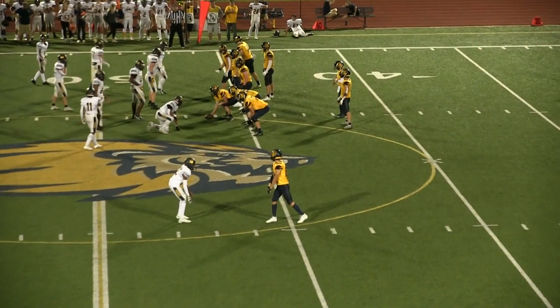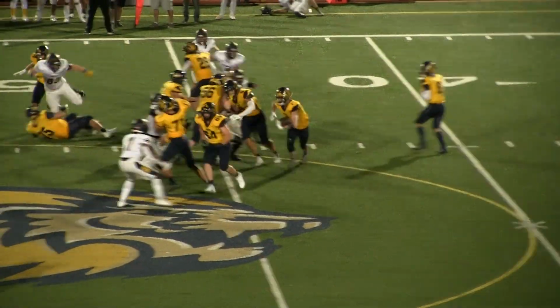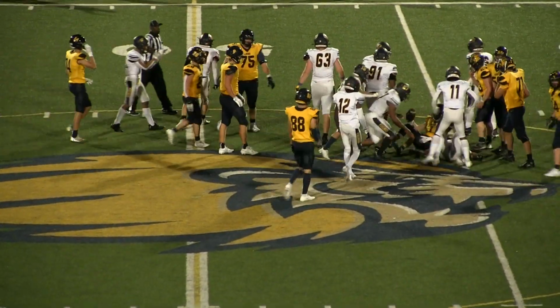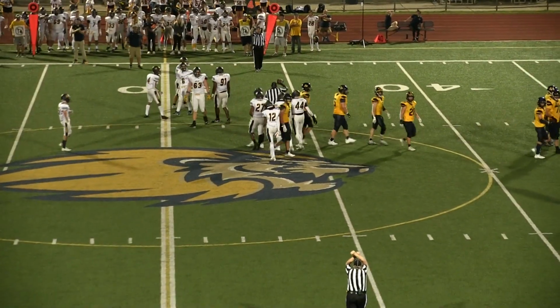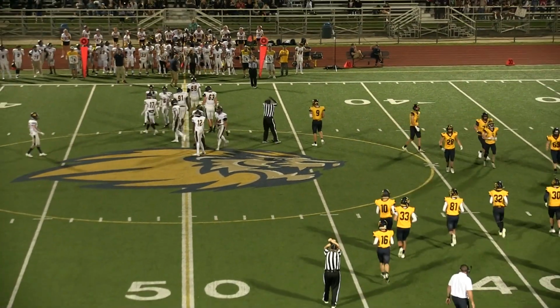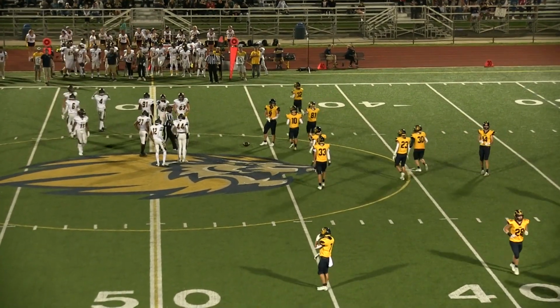All right, third and a long nine here, lining up. Got that bunch, trips to the right. Little counter action. Snuffed it out. That's going to bring up a fourth down and a long nine for the Lions. Tackle made by number 44. And it looks like the punting unit is going to come on to the field here.